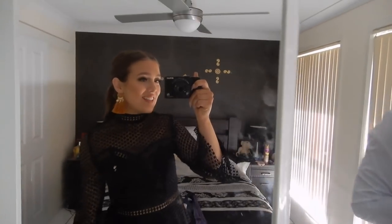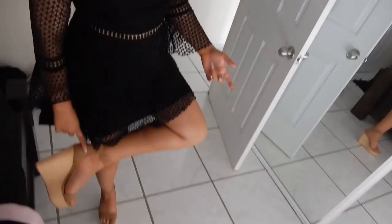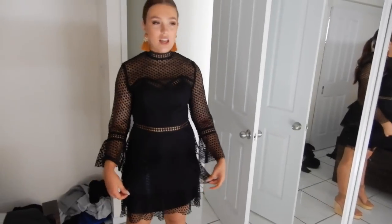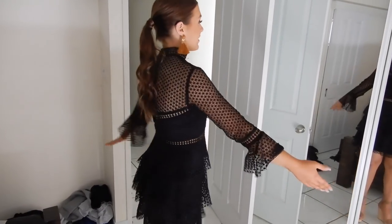We're dressed. This is a dirty mirror. I'm all ready. I'm wearing my Mimco pouch, which is the same color as these, and my shoes. Shoes are from Novo. Dress is from Pretty Little Thing. Earrings are from Lovisa.